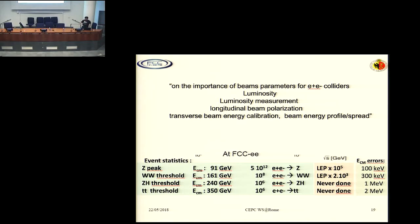Then I would just switch to the last talk of our section, which was given by Alain. Alain talked about the control of the most important systematics, the systematics arising from the beam. So we have a general discussion on the luminosity monitoring, on whether we need the longitudinal beam polarization or not, how to maintain the transverse beam polarization, and how to calibrate the beam energy and beam profiles.